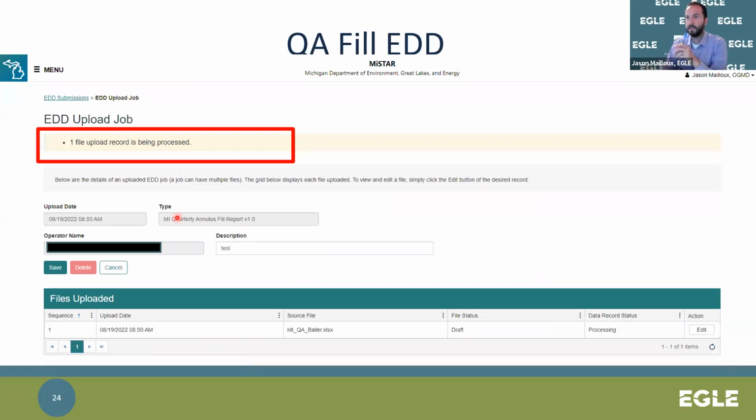And when you do that, it will tell you one file is being processed. It tells me the date, it tells me the time, it tells me the source file, and tells me the status and what it's doing. So right now that's a draft. And when I caught this, because I screen capped this as much in the middle as I could, it'll say processing. And ultimately that processing will either turn to validated or validation errors. Again, this holds true for every EDD across the board here.